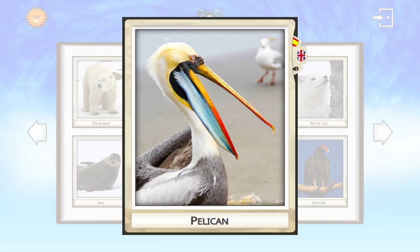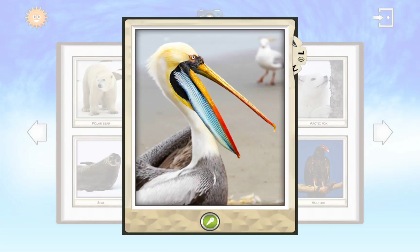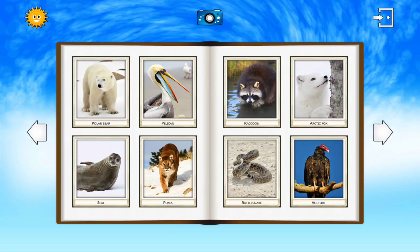Pelican. Some pelicans fish in groups. They push the fish up towards the surface of shallow water and then catch them with their beaks. The pelican can fly all day long without landing and thus can cover more than 500 kilometers.